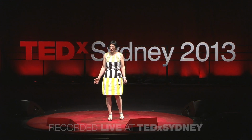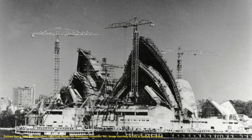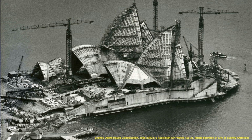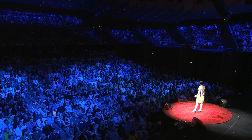Building the Opera House was pretty controversial. The government built it, funded by a state lottery, but they modified the designs of Danish architect Jørn Utzon. The 15-year saga of its design and construction is captured through photographs, parliamentary inquiries, correspondence, committee meetings, and financial accounts, all held in our state archive.